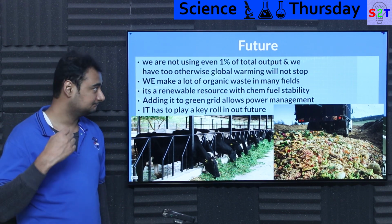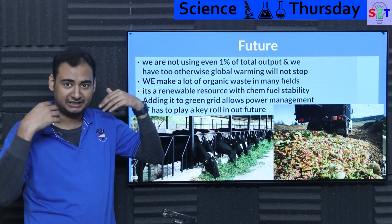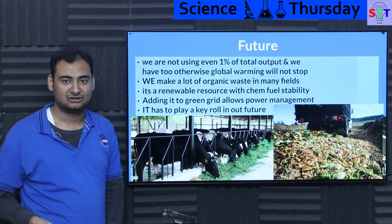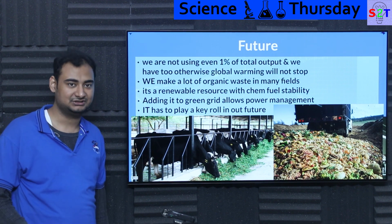So reality is we have to do this, because global warming will not be stopped. Because again, even if, let's say, magically in the next 70 to 80 years we have reduced our carbon footprint, but we forgot to take care of our methane output, we'll still be cooked. So we have to sort this puppy out. It has to be sorted.